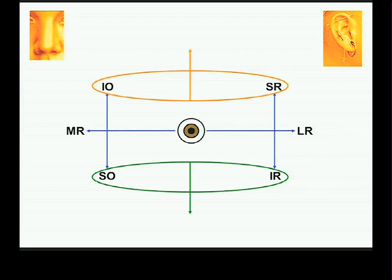There's one thing I want to say about this that is, in a way, the most important. When your eye is abducted, the vertical position of the eye is controlled by the superior and inferior rectus. When your eye is adducted, the vertical position is controlled by your obliques. That's very important from a clinical point of view. The vertical position of the abducted eye is controlled by the superior and inferior rectus. The vertical position of an adducted eye is controlled by the obliques.